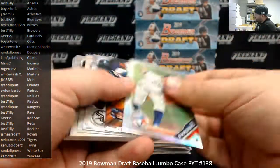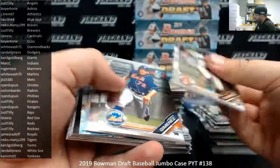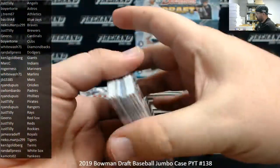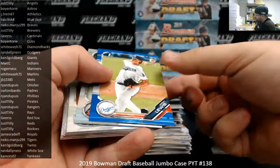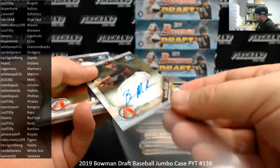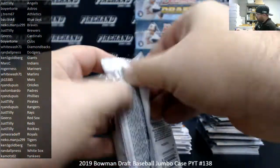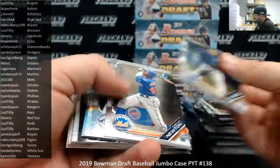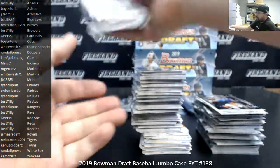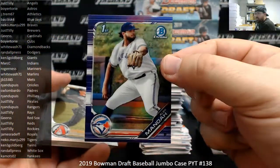Purple paper to 250, Brandon Malone, Diamondbacks. Blue paper to 150, Jimmy Lewis, Dodgers. Brandon Malone base auto for the Diamondbacks going to Whitewash. Armani Smith, that is a first Bowman on Sky Blue Refractor. I'll sleeve it. Purple Refractor, 250, Alec Manoah, Blue Jays, going to Marty.